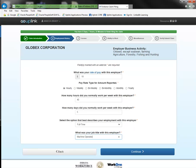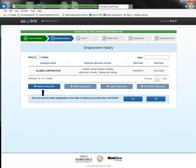Answer the questions about your rate of pay, normal work schedule, full or part-time status, and title with the employer listed at the top of the screen. Click continue. If you have had employment with an Indiana employer since the date indicated on the screen, and that employment is not listed on this page, select yes, and answer all follow-up questions. If you have served in any branch of the military since the date indicated on the screen, select yes, and answer all follow-up questions. If you have had employment with a federal agency since the date indicated on the screen, select yes, and answer all follow-up questions.